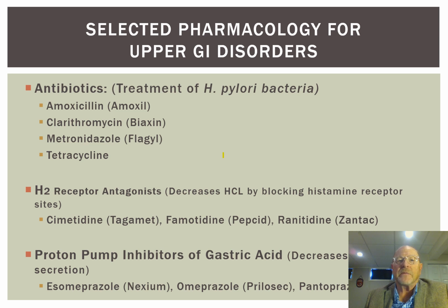So we are going to be giving medications that block hydrochloric acid secretion, reducing hydrochloric acid levels in the GI system. The two that we're looking at, the first is H2 receptor antagonist. The histamine receptor antagonist. So that's what the H stands for right here. It stands for histamine. So what are the medications that are going to inhibit hydrochloric acid secretion?